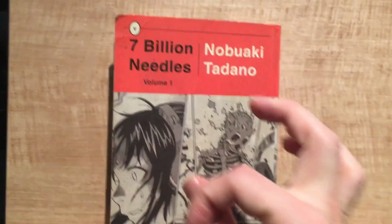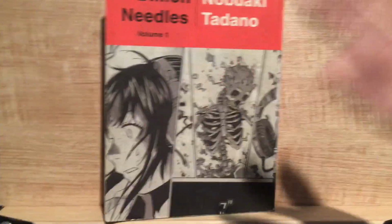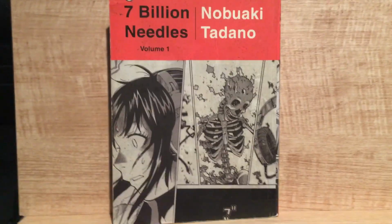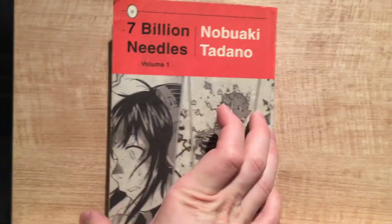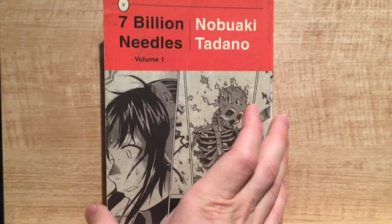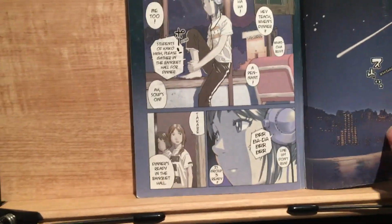So 7 Billion Needles is based on an old hard sci-fi classic, Needles, which I only know because I read it on the back, and I'm going to have to go look up Needles to see how the adaptation works. But I think they brought it into contemporary Japan of the 80s or 90s when this was first published. It's got a really interesting perspective on alien life.